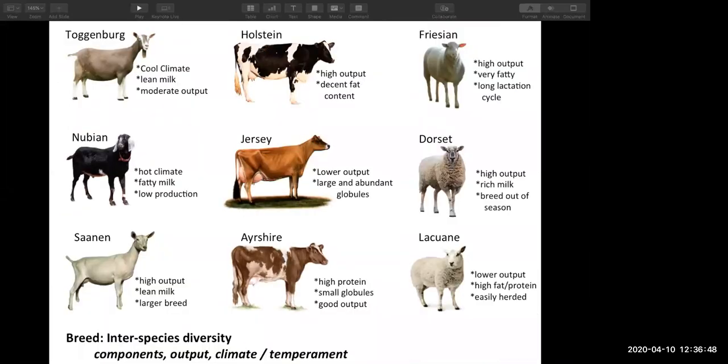Don't go nuts when you study on breeds. You'll drive yourself crazy. People spend their whole careers just trying to fully understand one breed of cow, let alone understanding the entire landscape of milking animals that could be used for cheese making. So this is just skimming the surface of the different breeds of each type of animal.